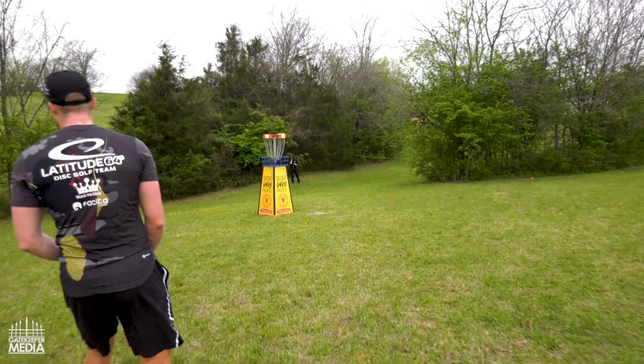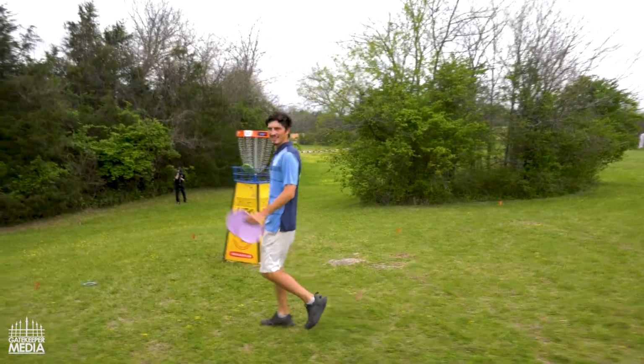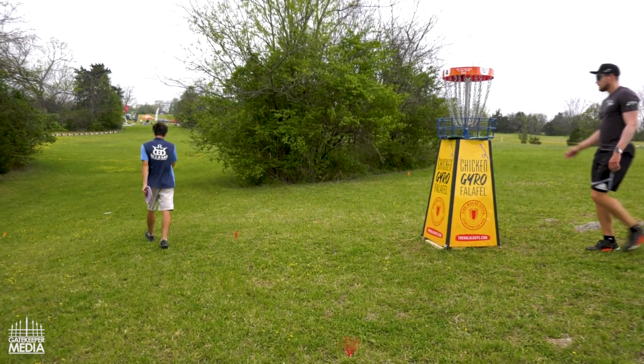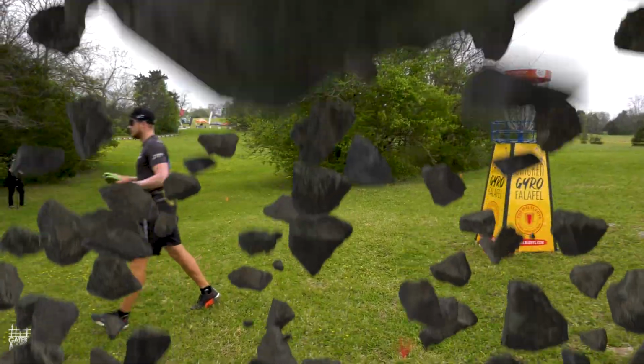But I wonder if some guys can push it from the tee a lot further, like with a tailwind and stuff. Yeah. Maybe. I think so. At least a couple people if the wind changes a little. There will probably be looks for sure.